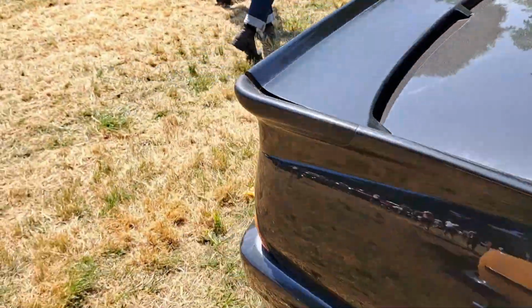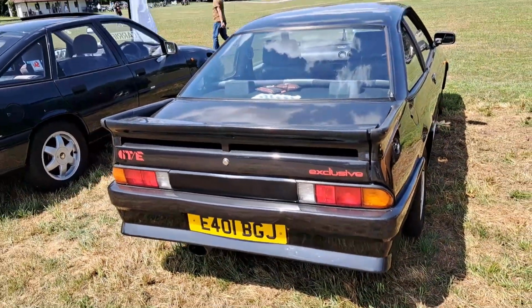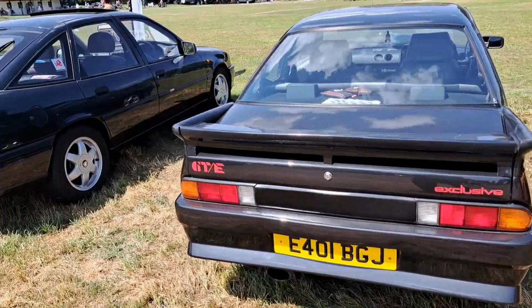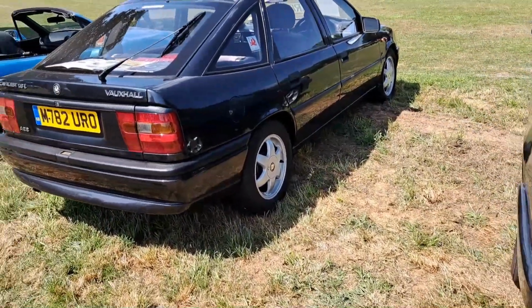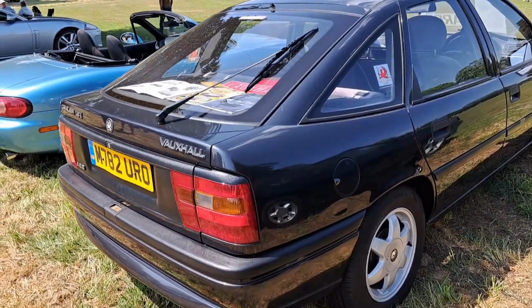I'd like to have a go in one of these actually. It just depends if anybody offers me one. Like so many other things on the channel, which is why I put it in virtually every video. The cars you see on the channel for review, it depends if somebody offers them to me. That's generally how they come.